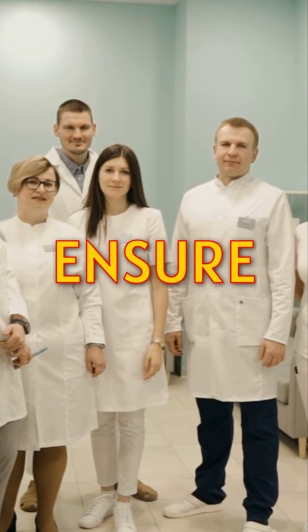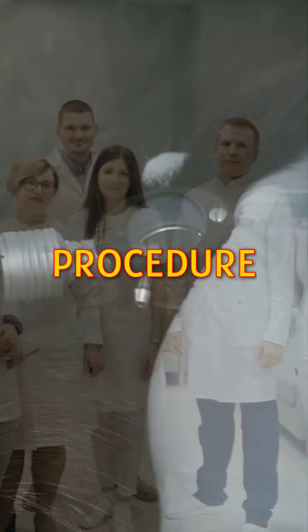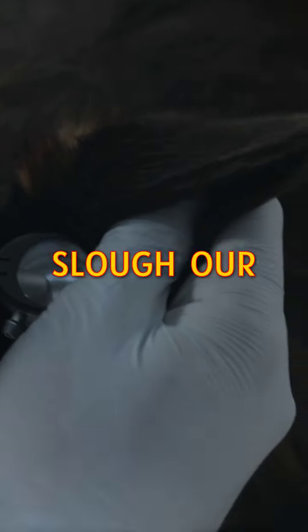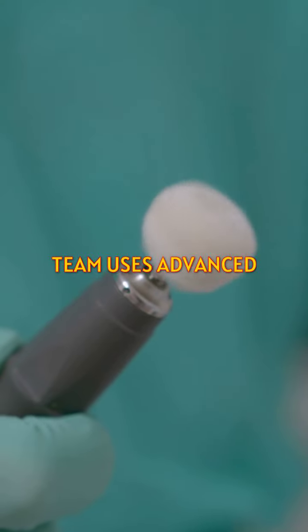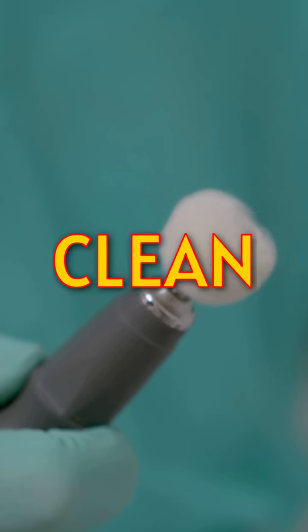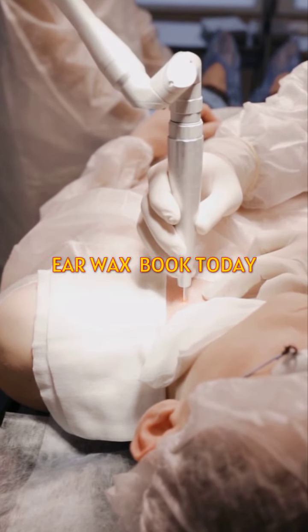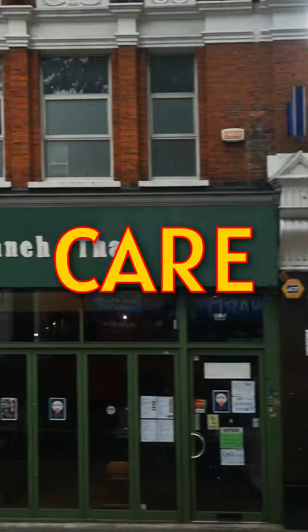Our professionals ensure a thorough and comfortable procedure. Discover the best ear cleaning in Slough. Our dedicated team uses advanced techniques for a safe and effective clean. Microsuction in Slough is your answer to stubborn earwax. Book today and enjoy the benefits of expert care.